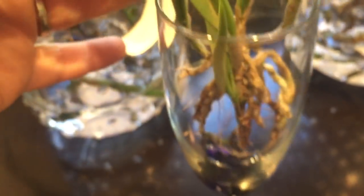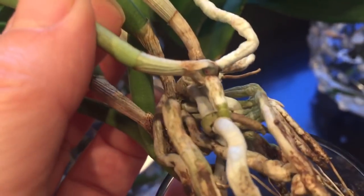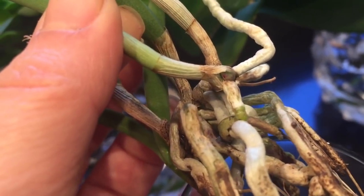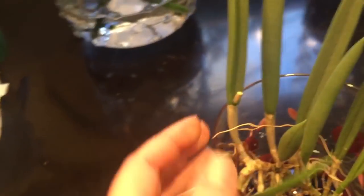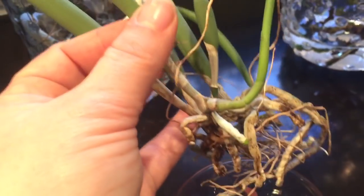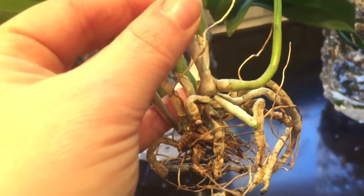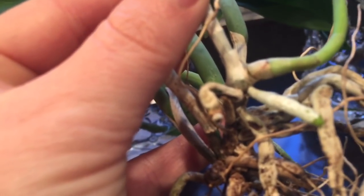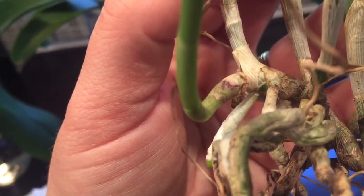Same thing with this piece. There were 3 pieces in the pot, like I said. This is its newest growth, and it's pushing out another one. So that's continuous growth. As soon as one is finished, another one starts. So that's pretty awesome. And then this is the piece that flowered for me. You can see right there, its new growth is pushing on. It's having a little trouble pushing up straight. It kind of went out and then up, but it looks like it might be pushing out something else there. So my Brassavola nodosa is a pretty happy girl. And that makes me happy.